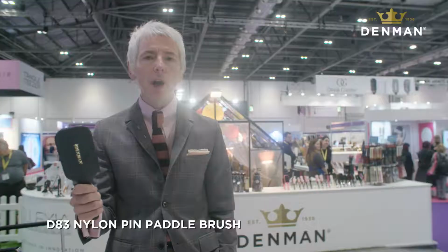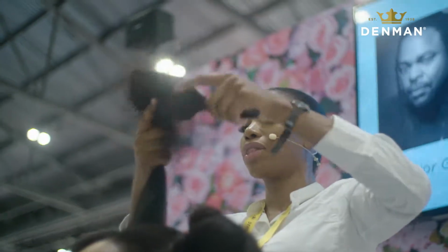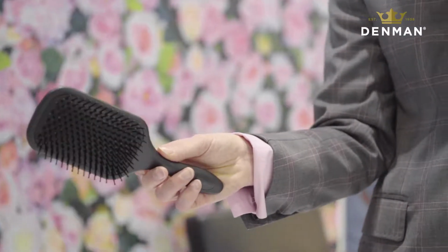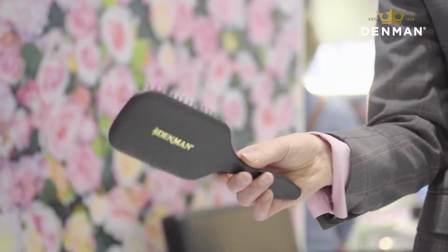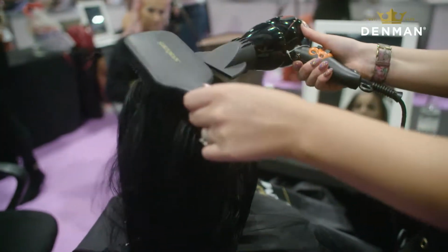This has to be one of the most popular brushes I see whenever I'm out and about and I see people using brushes. The Denman paddle brush is nearly iconic at this stage. It's great for blow drying hair, it's great for finishing hair. It's the sort of brush that you need to have in your kit no matter what type of hairdressing you do. If you want to blow dry through long hair quickly, then you need the Denman paddle brush. It's iconic, it blow dries hair smoothly, it blow dries it flat, and it's also a great grooming brush.